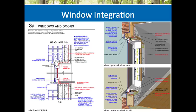Here's a page from our free downloadable ebook on the subject, explicitly calling out the components and their arrangement that make a fully integrated installation possible. You've got a great wall and you've got a great window. It needs to be installed properly to close the loop and get the benefits of continuity.